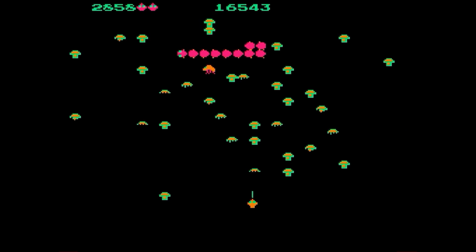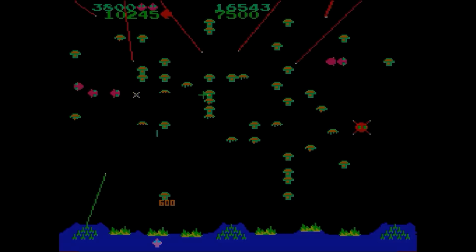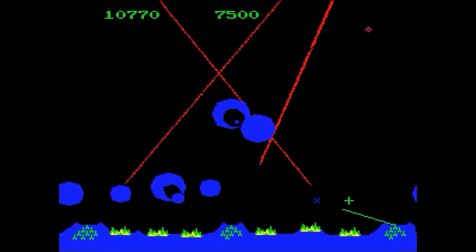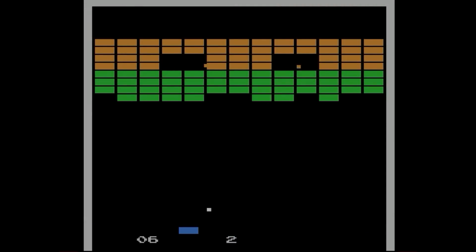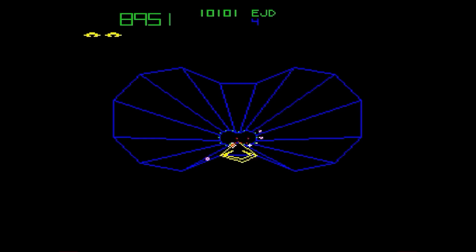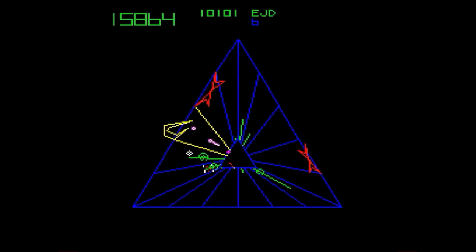Centipede is good, but it's tough to play with a controller. But Missile Command is great even without the trackball. Super Breakout is okay, but I didn't see any way to speed up your paddle. And lastly, Tempest is, well, Tempest. It's the best. This is a really great collection.